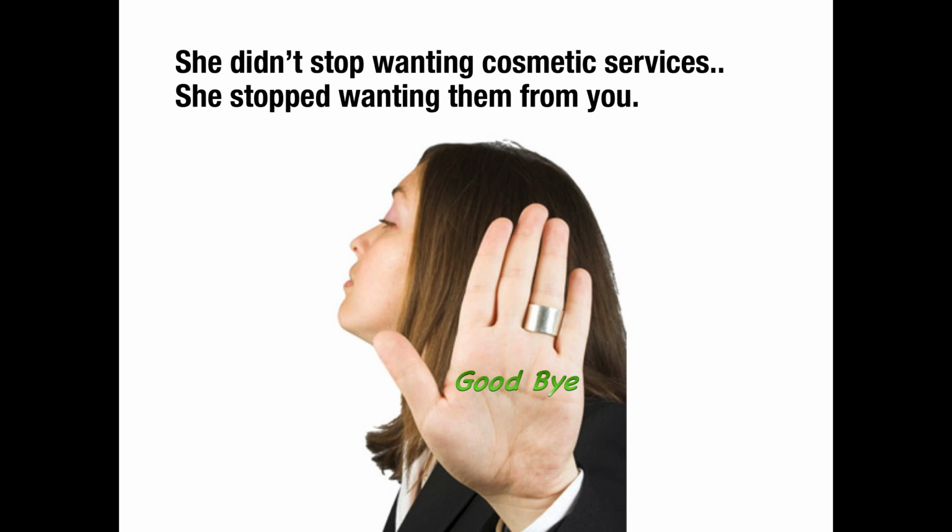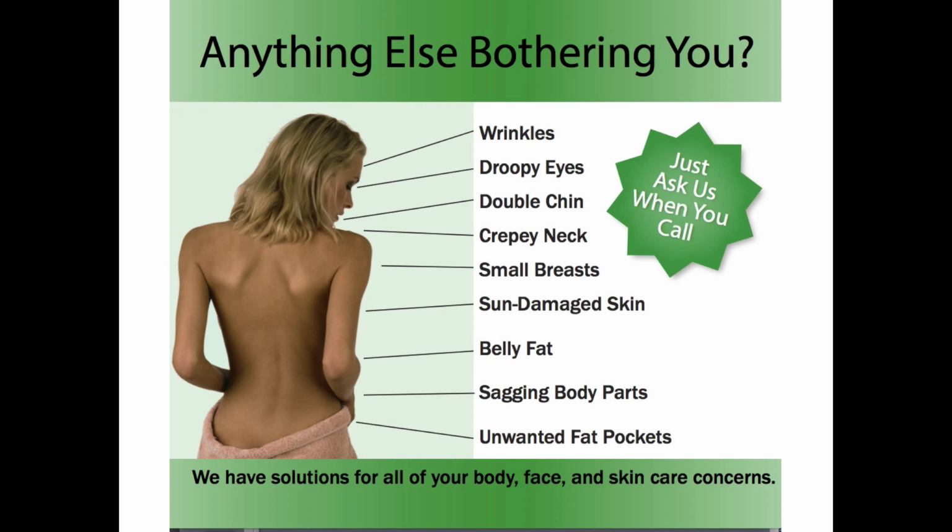If you think about it, your patients have endless needs. They've got wrinkles, droopy eyes, double chin, crepey neck, small breasts, sun-damaged skin, belly fat, sagging body parts, unwanted fat pockets, and it just goes on and on. Now, they'll continue to have these pains and looking for solutions, especially as the aging process continues.